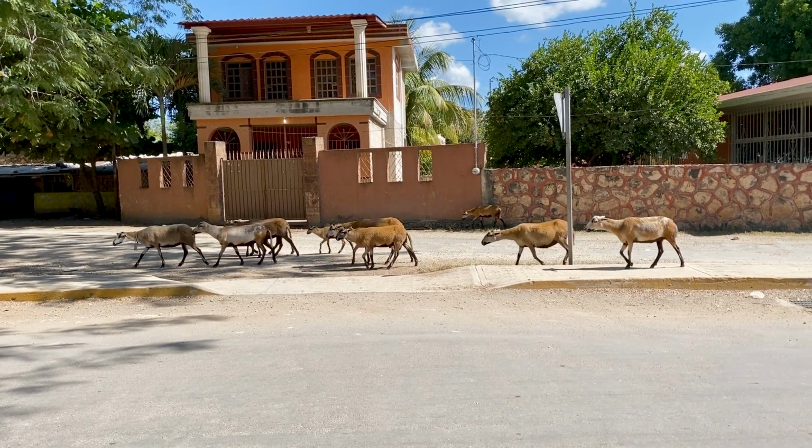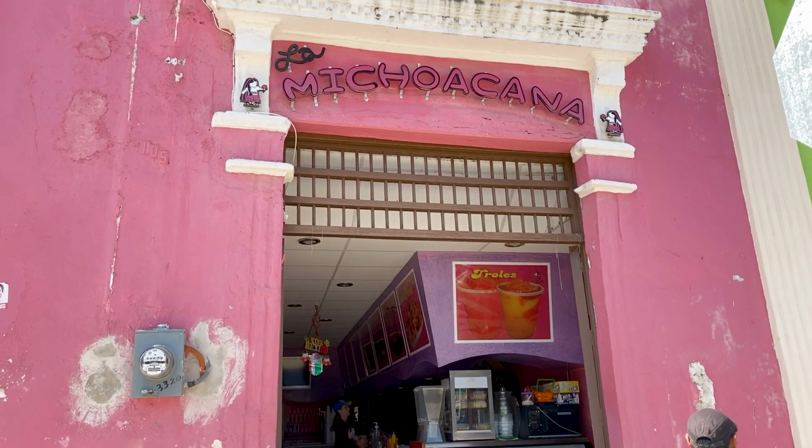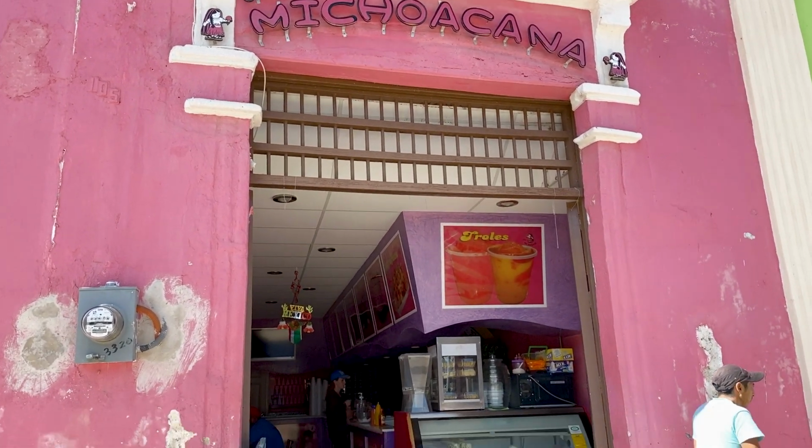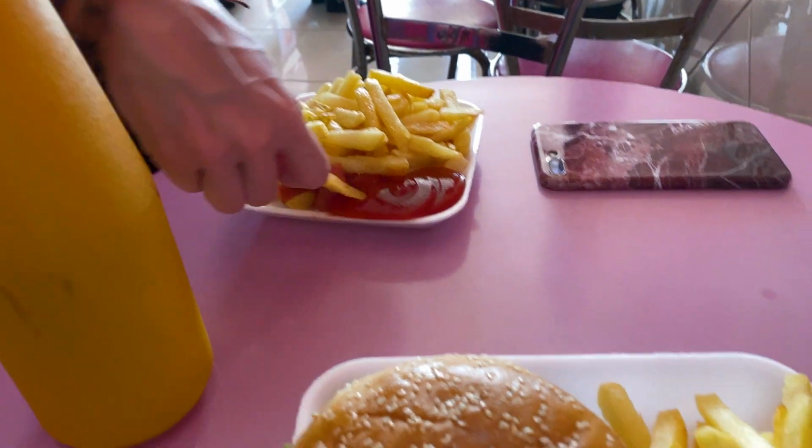We stopped at a little place called La Michoacana, a common name here for ice cream parlors. If you're interested in how that name came to apply to ice cream shops, I'll leave a link in the video description of some research done on that subject.